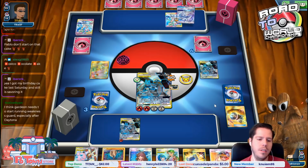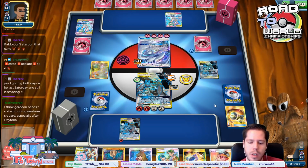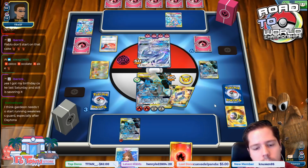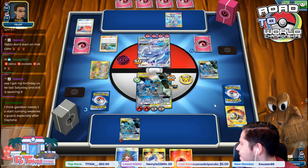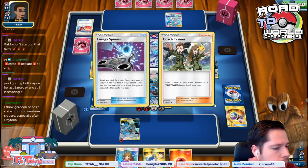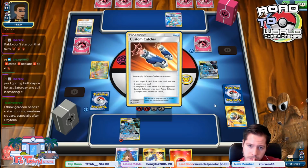You think Guardian needs to start running Weakness Guard? Yeah, Weakness Guard would definitely make this a much closer matchup, that's for sure. Right, that is for sure. We do get reset stamped as expected. There's a greens. We find a greens off the reset stamp, so that's going to be the game. That is going to be the game.